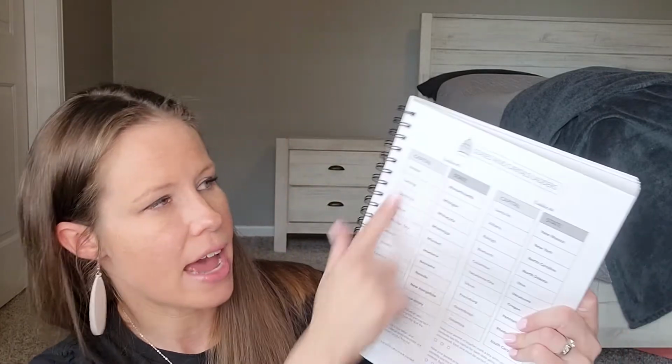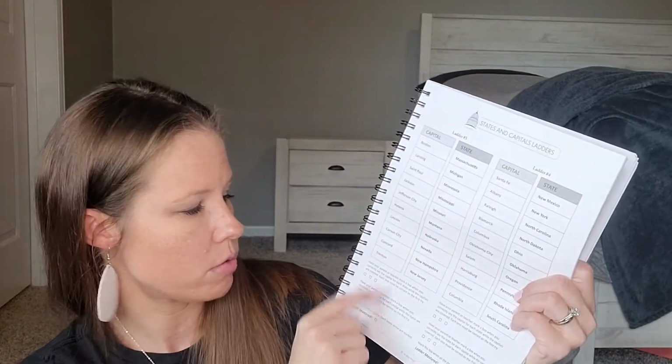So if you wanted to eliminate that because you're doing your own curriculum for geography, states, and capitals, then you could eliminate that. They have a section for that where you're trying to memorize and things like that. So I might, depending, I'll have to look at it and see. Poetry memorization they have as well.